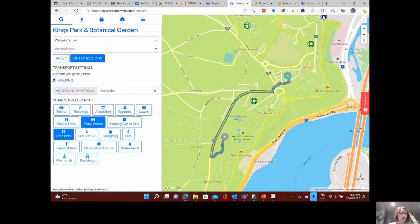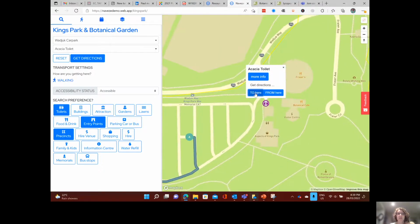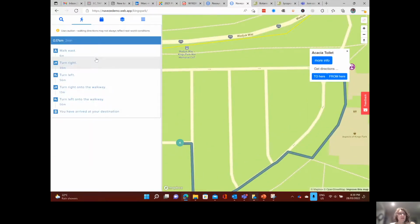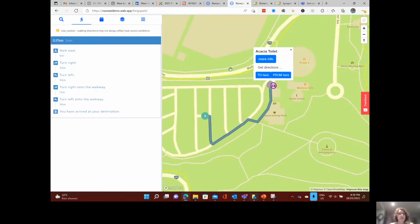But let's say we've decided we need to go to the toilet. So if we click on the toilet button, you can see where the nearest toilets are to where you are going from and where you're going to. So it would appear this is the closest toilet. So I'm going to change my directions to here. And you can see it automatically updates the directions to the toilet, and it's just a 2-minute walk.